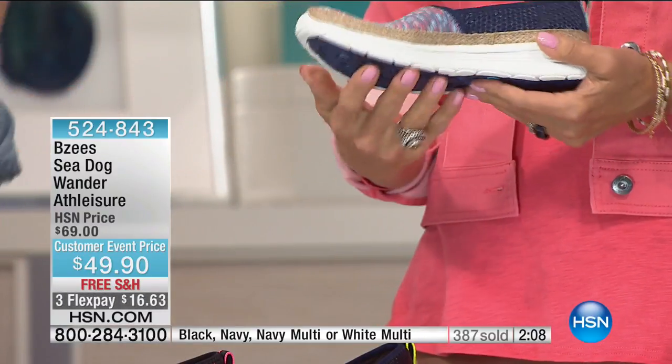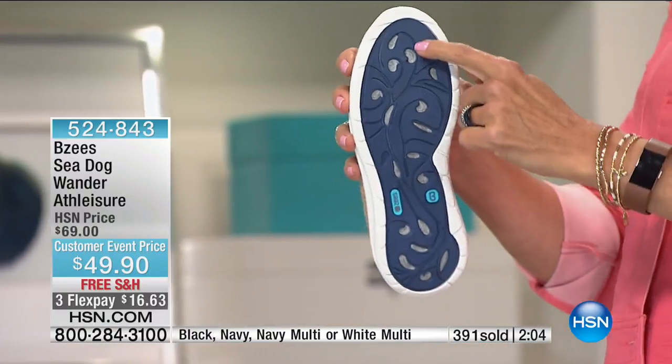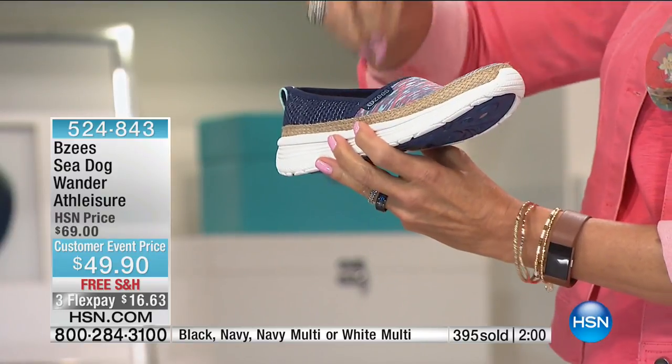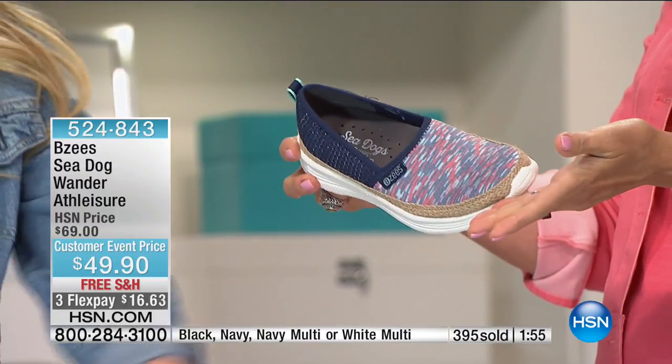Who cares? Because all the water drains right through. If you didn't see this part, the whole outsole has little mesh sieves, so the water just drains through. It allows you to throw these in the machine if they get dirty.